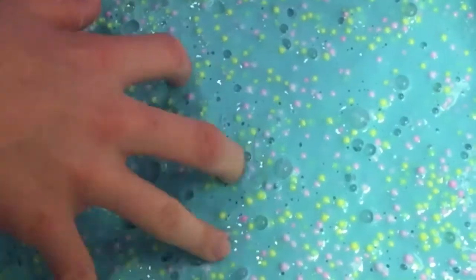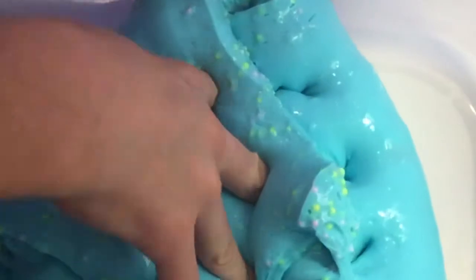So this one is a big batch of Paradise Punch, and the texture might change a bit in the future. I'll have to think about that. But it is scented exactly like the name, and all the foam beads rise to the top, and it is just a really thick slime with a little bit of jiggle, and the beads are colored pink and yellow.